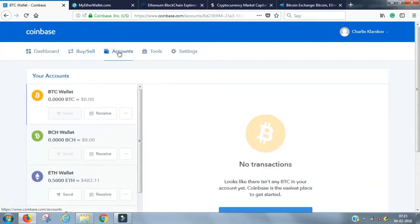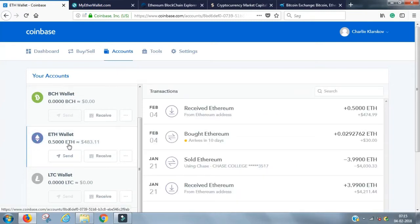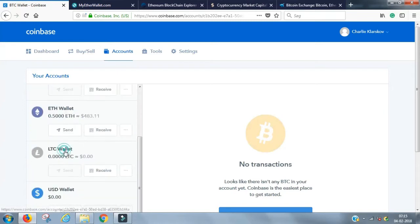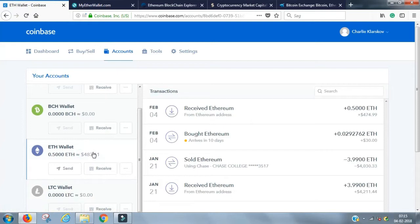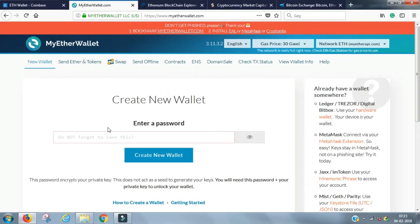So once that's approved, you go into your account here, and you will see your Ethereum here, and the amount of Ethereum you have right there. You can see you have no Bitcoin Cash or Bitcoin or Litecoin either. I have Ethereum, so this is the starting point, and now we're going to move that to our Ethereum wallet. Remember I talked about that. The wallet is simply where you keep your money, or your cryptocurrencies based on the Ethereum network.